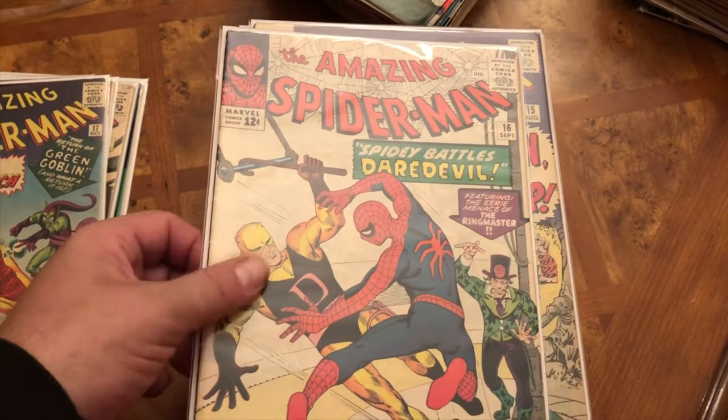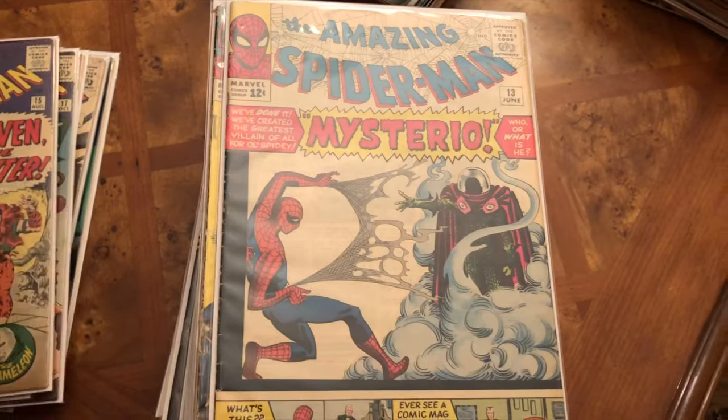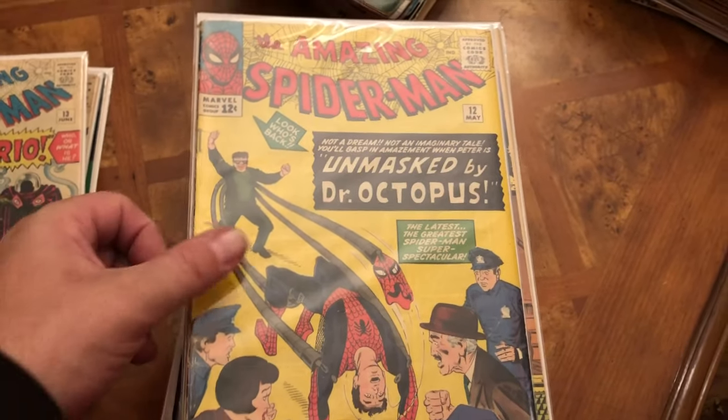2 and 14 were resent in to get graded. And graded and pressed. All these probably will get pressed.